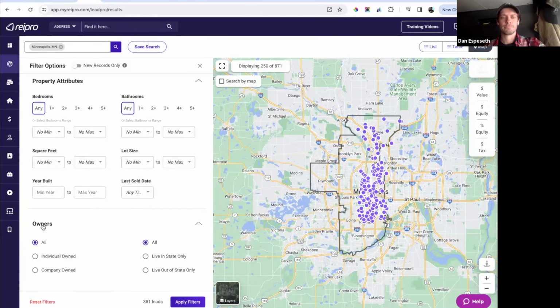We get down to the bottom, which is the owners. I want you to click individual owned versus company owned. There are going to be companies that own properties in this area.